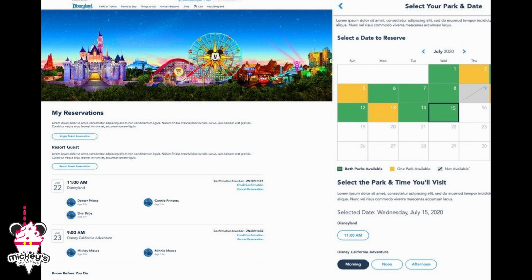So it looks like on Wednesday, July 1st, there are reservations available, so it's in green, so you could pick either park, whether it's Disneyland or Disney California Adventure, but on Thursday, July 2nd, only one park's available. So you click on that, and then you can click what time you want to go in. If we look below there, it'll say select the park and the time you'll visit. So we've got Disneyland available at 11 a.m. on July 15th, which is the one that has that black box around it. And then below that, it says Disney California Adventure available morning, noon, or afternoon.